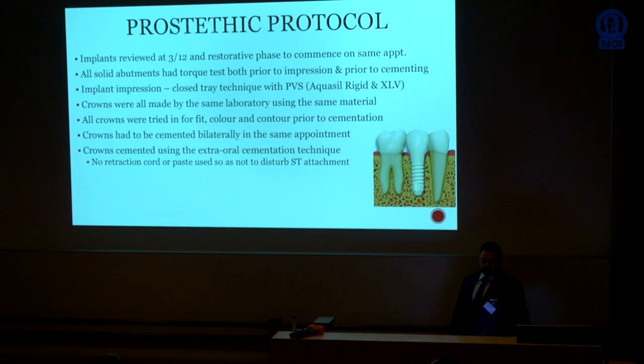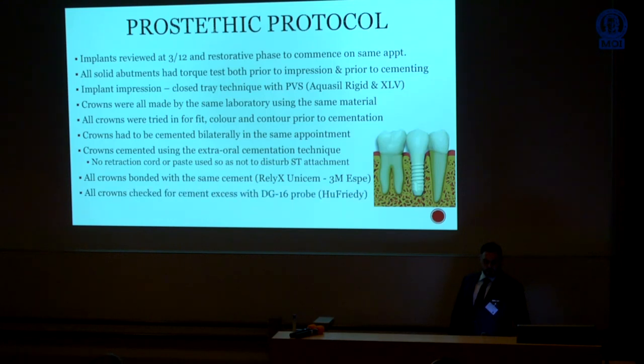Crowns were cemented using the extra oral technique as taught to me by Dr. Weigel. No retraction cord or paste was used so we wouldn't disturb the soft tissue attachment. All crowns were bonded with the same cement, which was RelyX Unicem. And all crowns were checked for excess cement using the DG16 probe from Hu-Friedy.